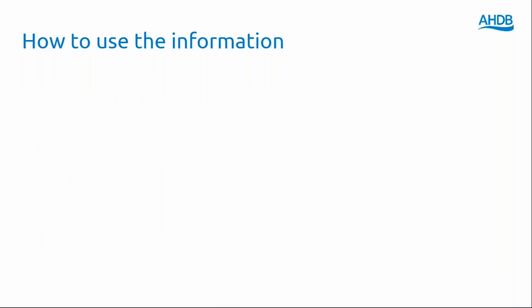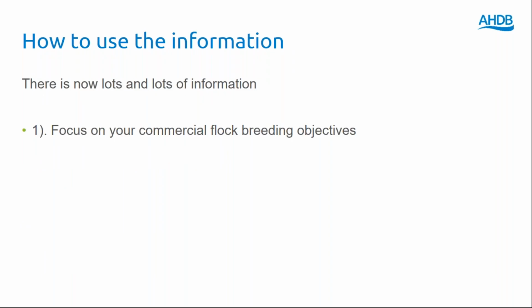So how to use this information? Well, there's lots and lots of information out there. The key bit is to focus on your commercial flock breeding objectives. You need to think about whether you're going to make more money by reducing days to slaughter, increasing slaughter weight, or actually whether your focus is all about carcass quality, conformation, or maybe avoiding penalties for over-fat lambs. So think about your flock objectives, then find the EBVs that will actually help you to improve your flock.